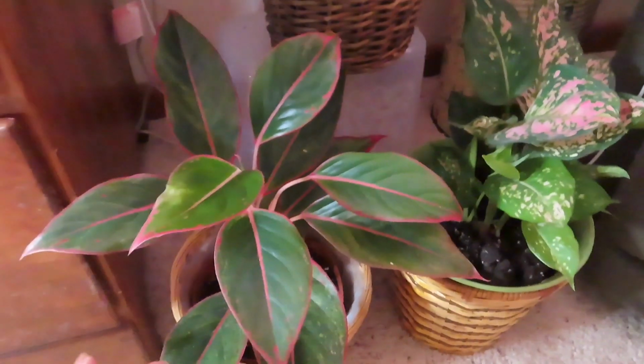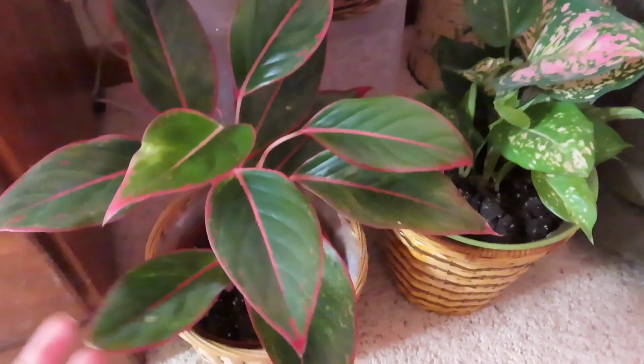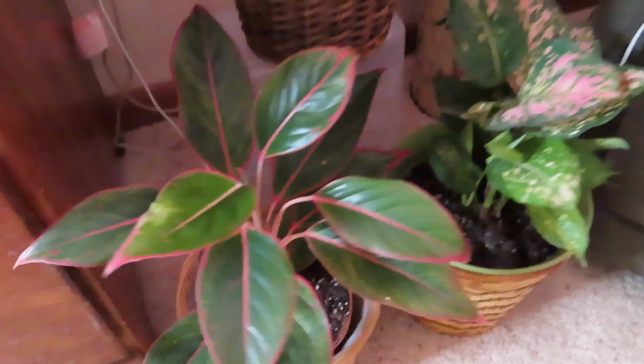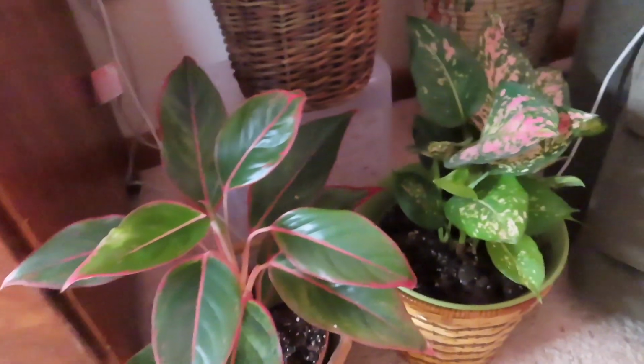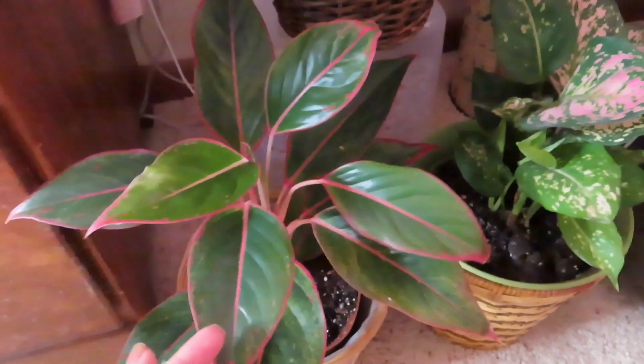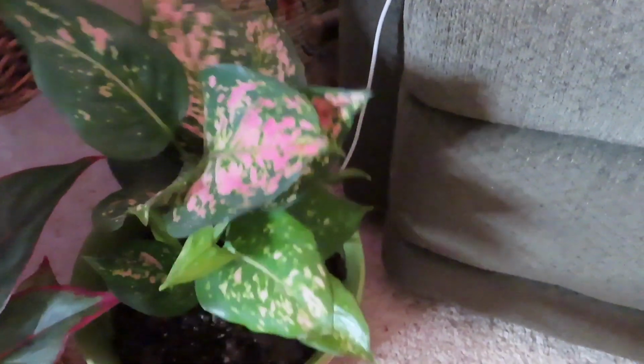And this is my Aglaonema or Chinese Evergreen. I split this. I have 3 that I split apart, and look, it's growing healthy in this corner. I gave one to my friend, and I have one in my living room. So yeah, this is what it looks like. And this is my other Chinese Evergreen. I think this is pink color or something.